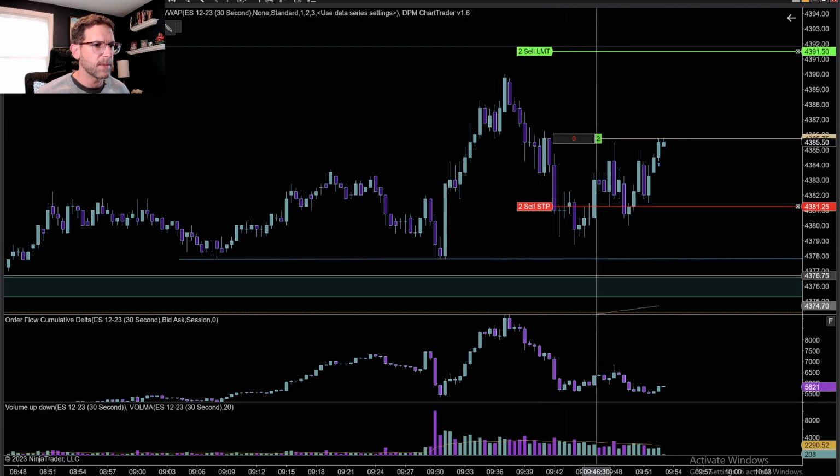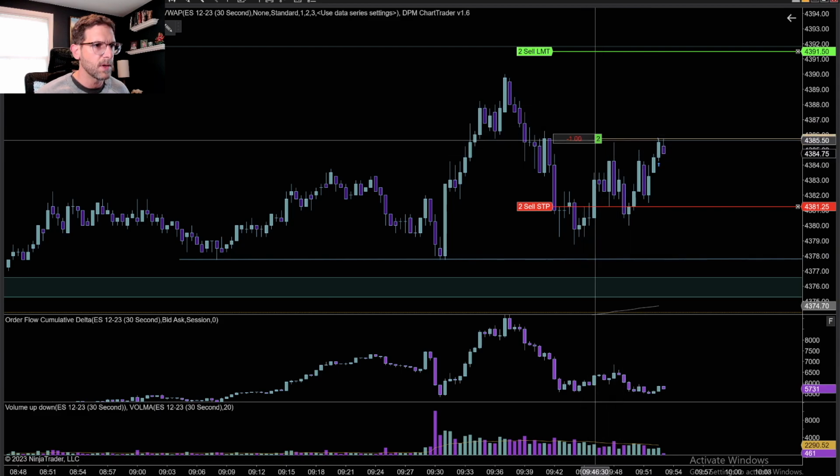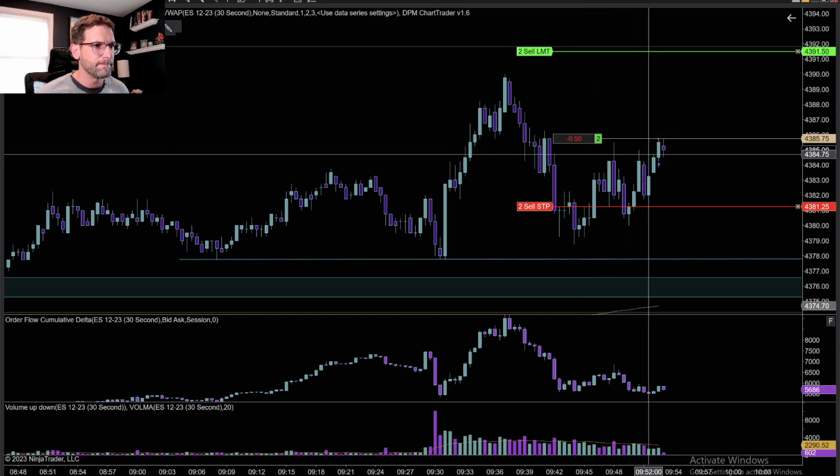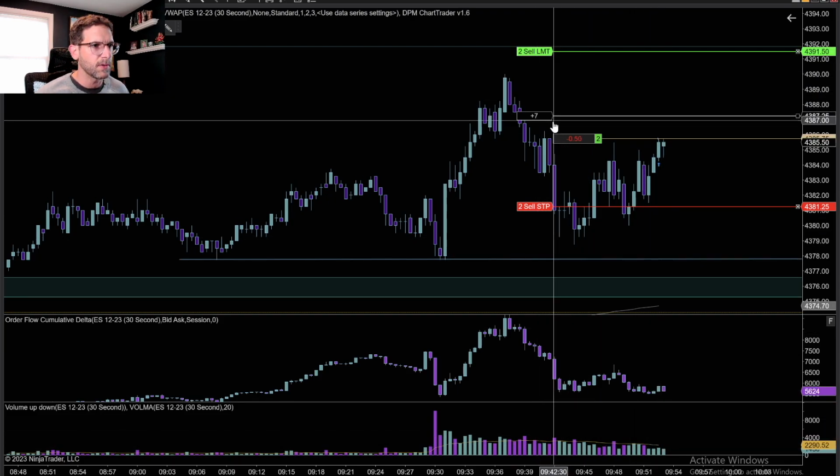I'll show you why in a second, but I just want to monitor this. I don't love this delta right here. It's kind of sketching me out a little bit. I don't love that as we kind of broke this high, no volume came in and we're kind of pulling back. I actually think I'm going to close this out.